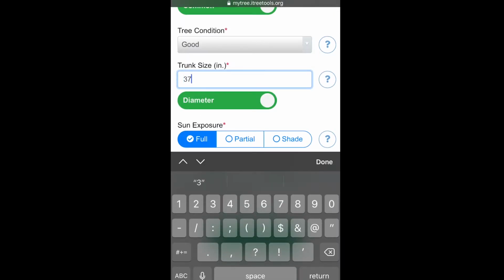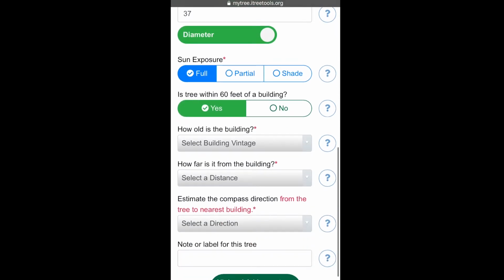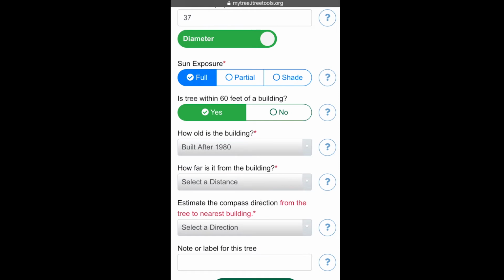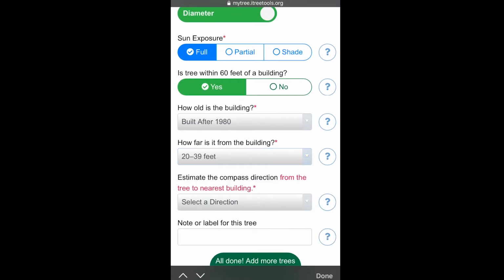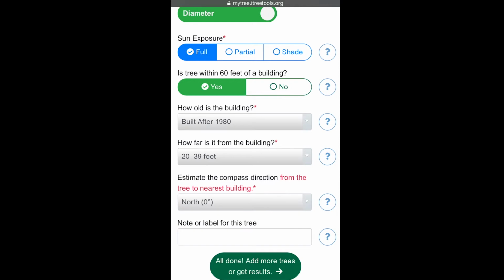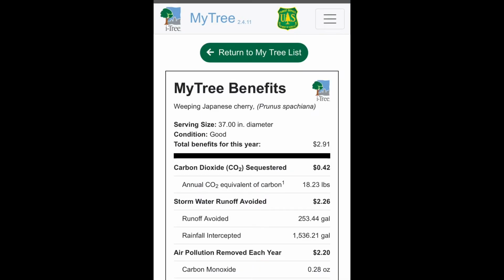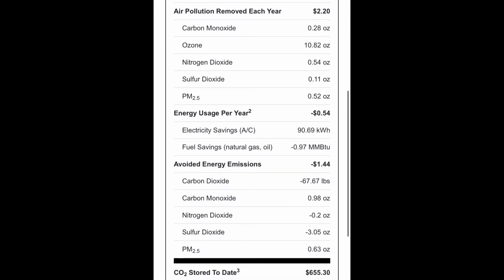We've measured the diameter of this tree using Sarah's tool, so we know this tree is about 37 inches in diameter. Finally, we'll put in all the information about the tree's proximity to a building. After that, it'll calculate all the great benefits of this tree. This heritage tree sequestered over 18 pounds of carbon dioxide and intercepted over 1,500 gallons of rainfall.